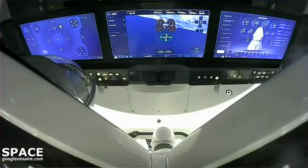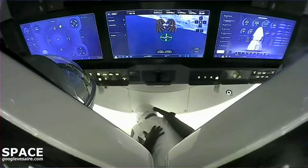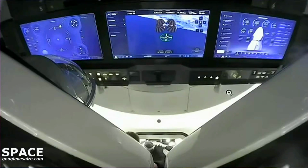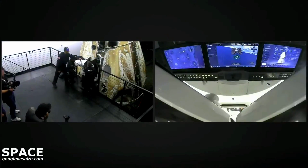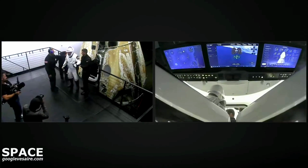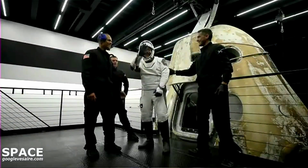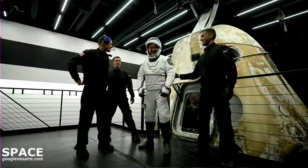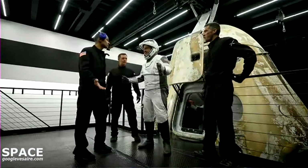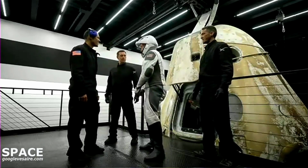Again, there is crew there to help them egress to make sure that they do not damage their suits or themselves on their way out. And that is Chris Sembrowski, again, the mission specialist. Again, with a smile all over his face, super excited, ready to go. Yeah, there we go.